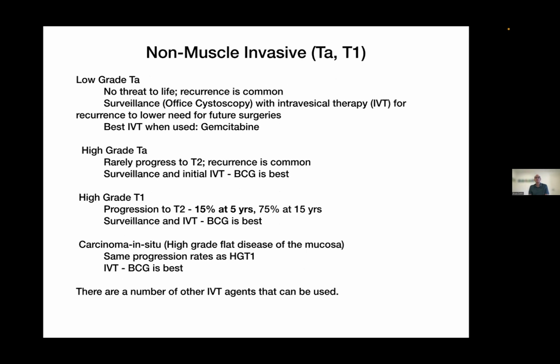So in general, for people with low grade, non-invasive tumors, they're not threatening to their life. They commonly recur. All these people will be on surveillance, which is an office cystoscopy. Occasionally we'll use intravesical therapy, or put medication in their bladder to try to prevent them from getting frequent recurrences. The common drug there is called gemcitabine.